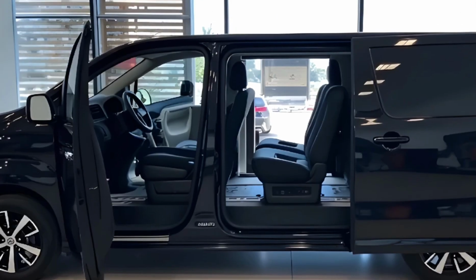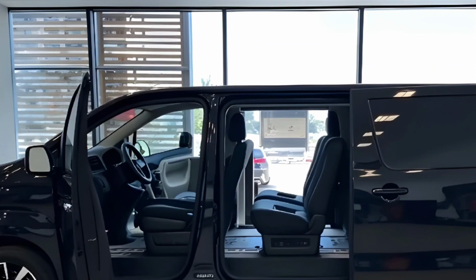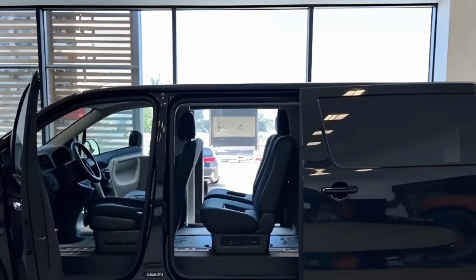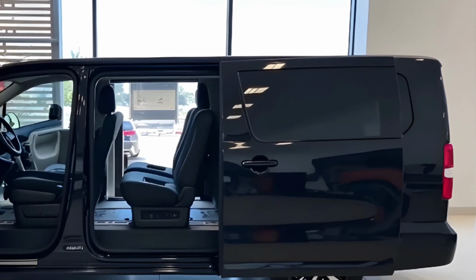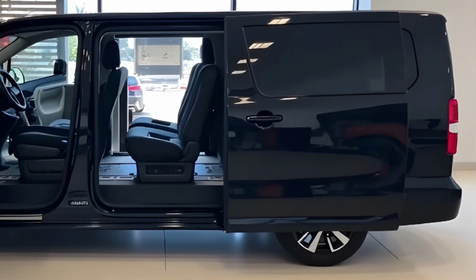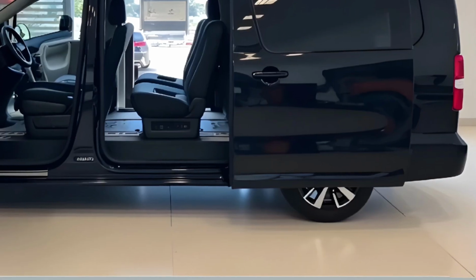The sound insulation has also been improved, especially in the EV version, making it feel calm and collected inside, even at higher speeds. Safety has been a strong suit for Toyota, and the Proace Verso continues that trend.